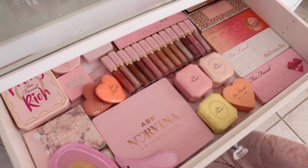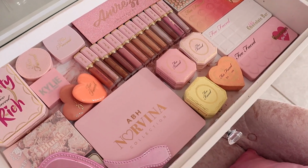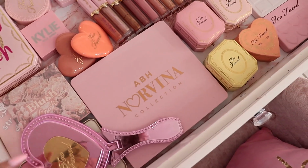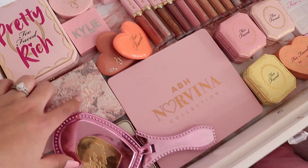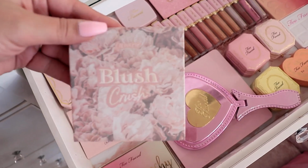So here is the top drawer. Like I said, everything pretty much stayed the same. I just organized and cleaned everything. So I just have some ColourPop palettes that I am currently in love with. I don't know if you guys can still get this one, but you should look for it.